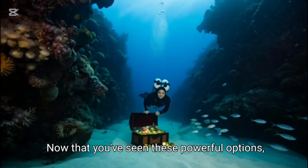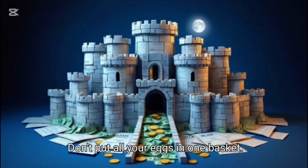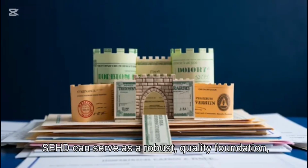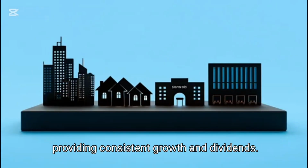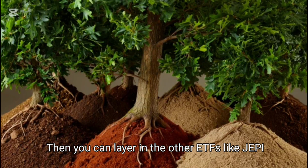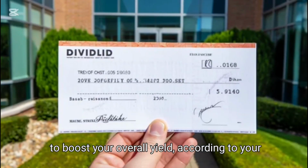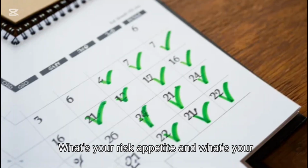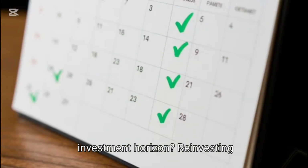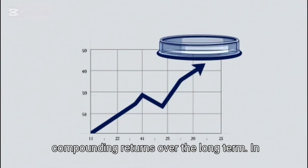Now that you've seen these powerful options, how do you put them together? Diversification is absolutely key. Don't put all your eggs in one basket. SCHD can serve as a robust, quality foundation, providing consistent growth and dividends. Then you can layer in the other ETFs like JEPI, PDI, VNQ, or QYLD to boost your overall yield, according to your risk tolerance and income goals. Consider your personal financial situation. How much income do you need? What's your risk appetite? And what's your investment horizon? Reinvesting dividends, especially in these high-yield options, can supercharge your compounding returns over the long term.